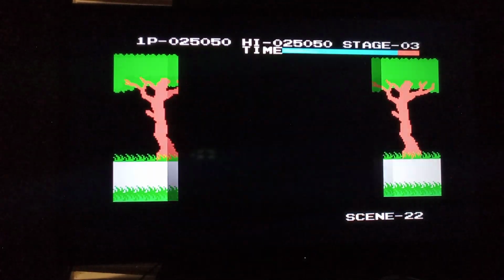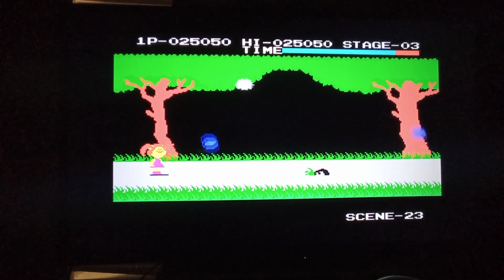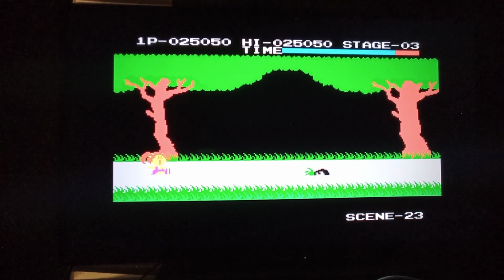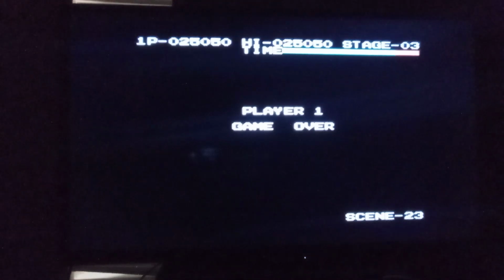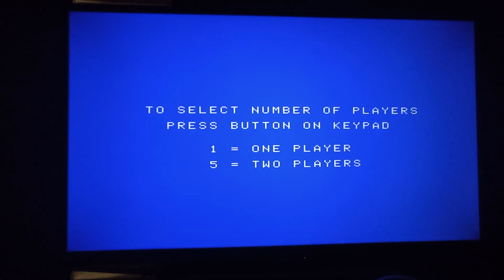Phew. So I was going to get me on that one for certain, and I was a goner. And killed by a bouncing ball. Well, made it into level 3, got a little way through it, I can't complain too much. I think you guys have seen enough with the gameplay, though.